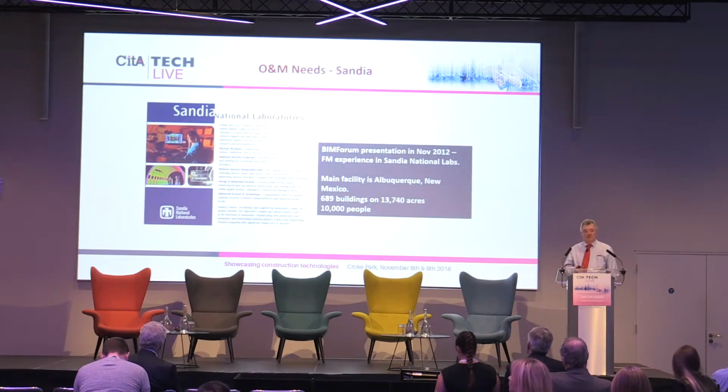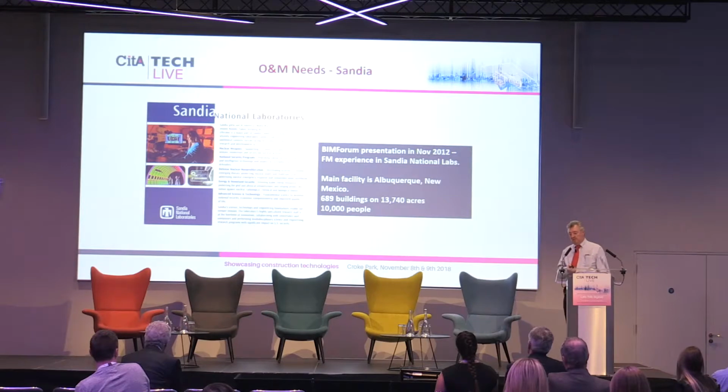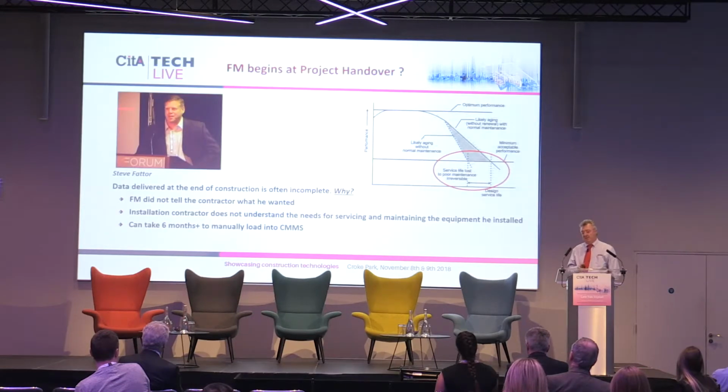In looking at this whole area, one of the areas that we've got a lot of good information from is Sandia Laboratories in Albuquerque in New Mexico. It's a campus development with about 700 buildings, over 14,000 acres, with an occupancy of about 10,000 people. So they have a huge experience in terms of using the information that's handed over and managing a large building stock.